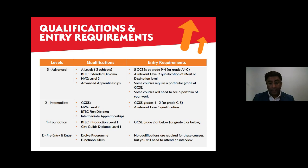We are already taking applications in. We have already started to plan for interviews. We're having interviews in November, and there will be some taking place in December. So there's plenty of time for you to apply at Langley College, okay? So that's the level 1 courses there.